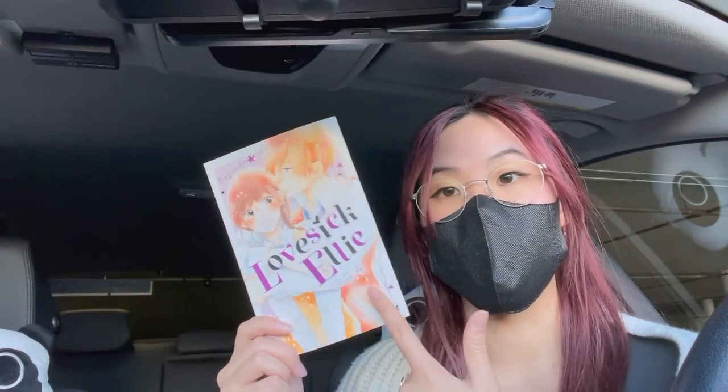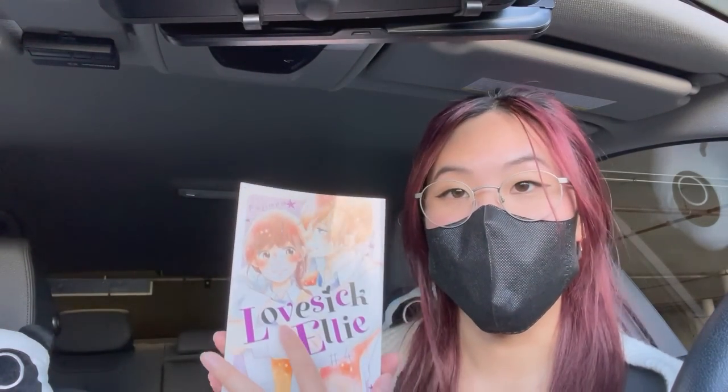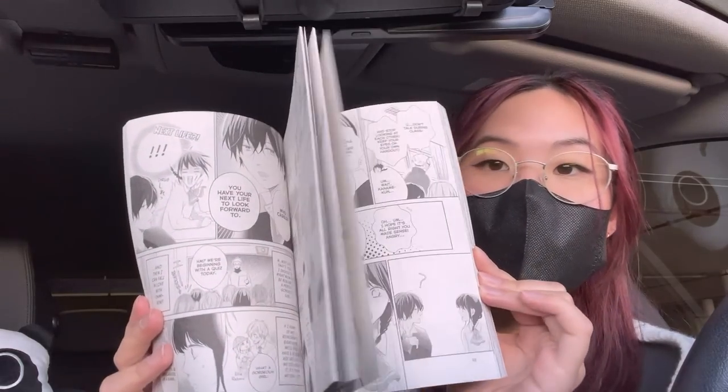And the very last series that I got is Lovesick Ellie, and I just recently hauled volumes 1 through 3 of this, so I decided I would continue with volume 4. I've only read the first 2 volumes so far, but so far it's great. Very cute shoujo about this girl who gets, you know, caught online with her words. The art is also just so adorable.